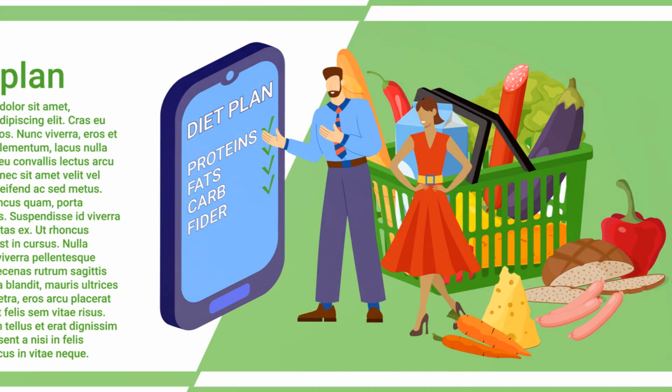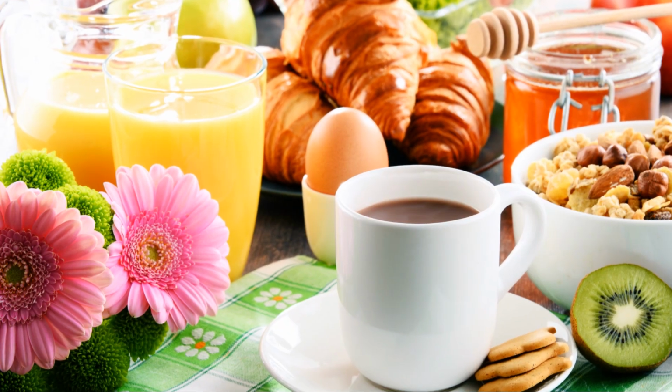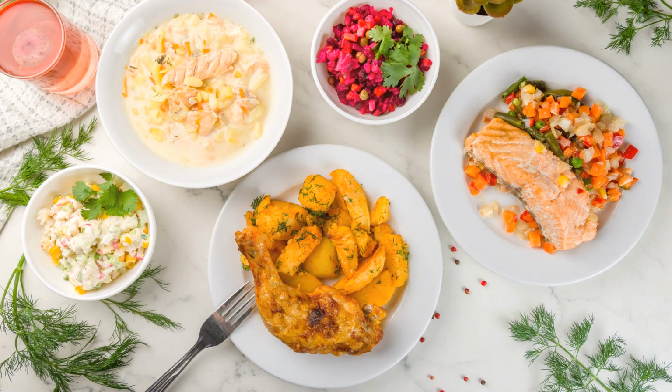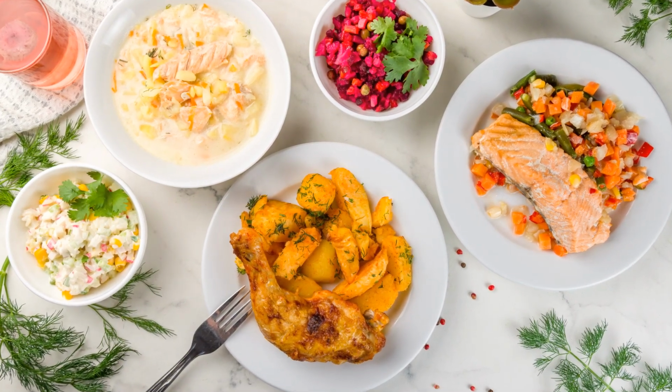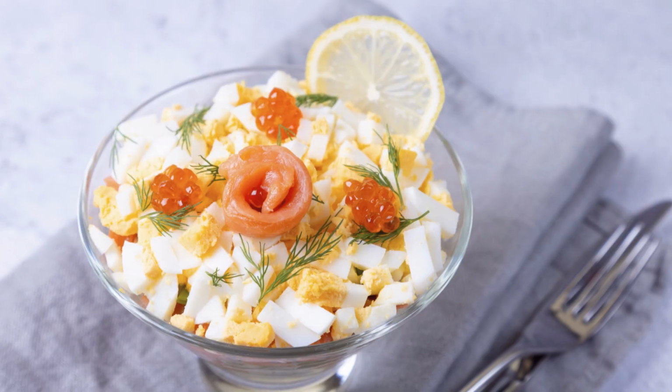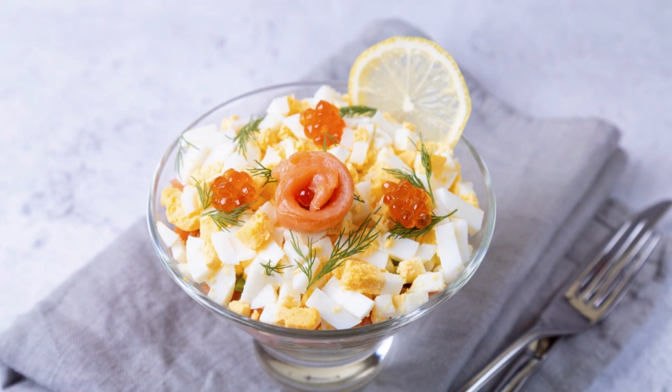Moving on to diet, the cornerstone of vitality in your 30s, a balanced diet rich in protein, healthy fats, and complex carbohydrates is essential. These nutrients are your best friends for maintaining energy levels and a healthy metabolism.